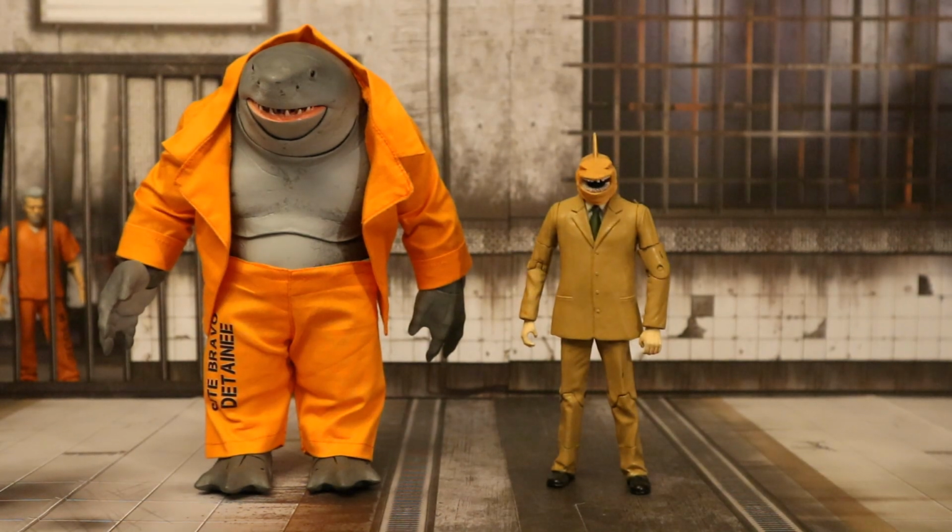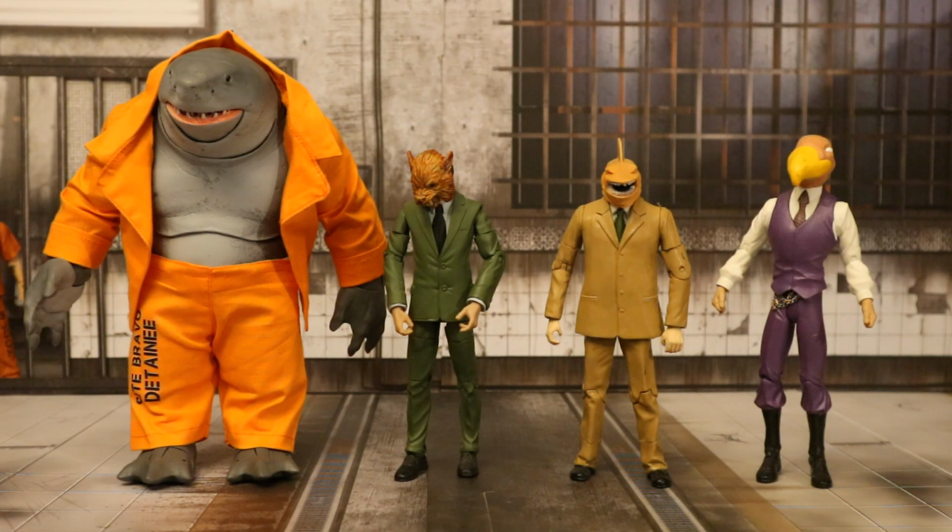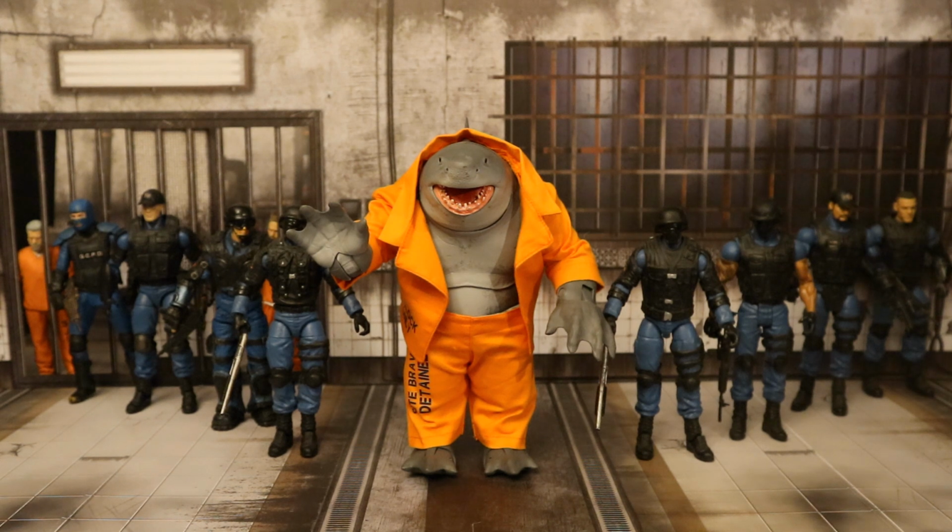And here he is, next to yet another custom Batman villain. This is the Shark from the Terrible Trio. And you can't have just Shark from the Terrible Trio. Here's the rest of the gang. The Fox, Shark, and the Vulture. Here's King Shark being escorted down a hallway of Arkham Asylum. He has a bunch of Arkham guards next to him. King Shark, just smiling, holding up his hand, admiring it. It's the little things that make him happy.